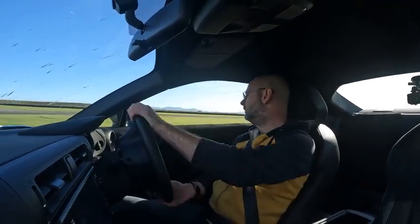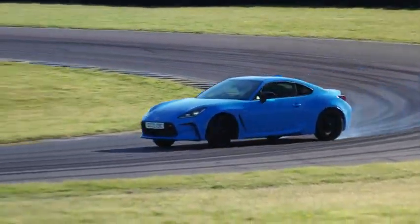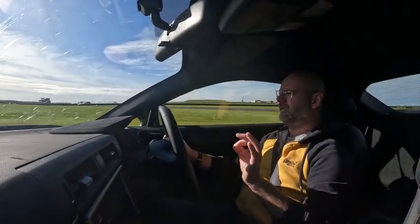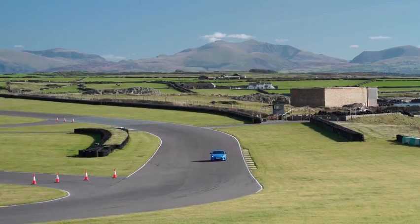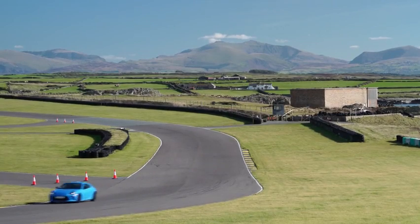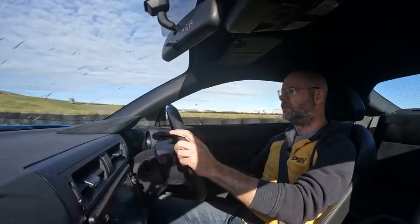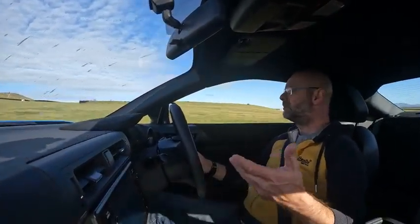Right, let's see what it will do. Oh, it will move around beautifully. Really beautifully. This is peachy. Absolutely peachy. Oh, it's so nicely balanced through the high-speed stuff. It's just got enough power these days just to ease through and just straighten itself up even in high-speed corners.